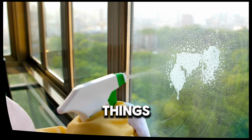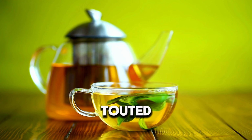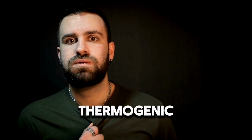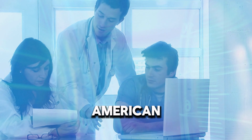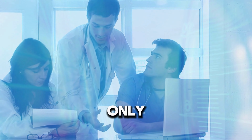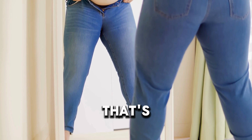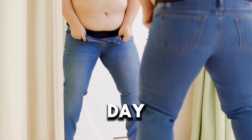Let's keep going. Now, let's clear up a few things. Green tea is often touted as a metabolism booster. But does it really do the job? While it does have a mild thermogenic effect, research in the American Journal of Clinical Nutrition shows it only increases your energy expenditure by about 3 to 4%. That's just 60 to 80 extra calories a day.